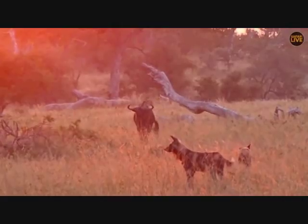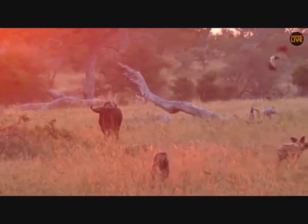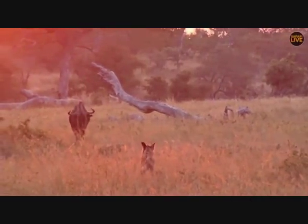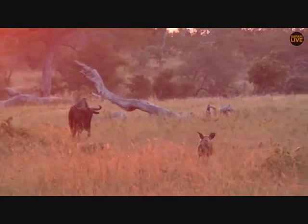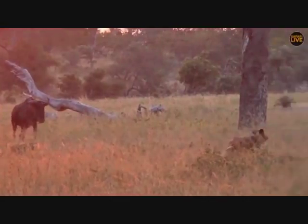Yeah, everybody's very unsettled at the moment. Very, very unsettled. Blacksmith lapwings flapping away. Wildebeest walking towards the dogs to make sure that they know that they've been seen. The waterbuck were doing the same thing.